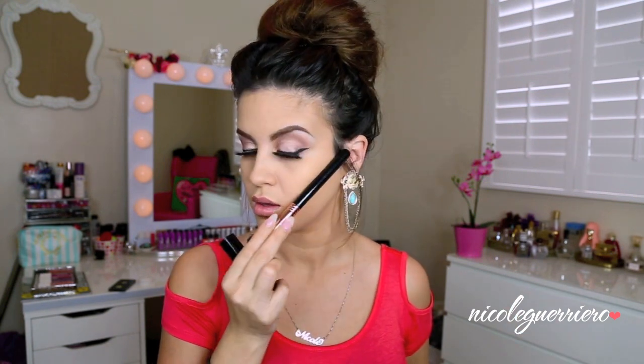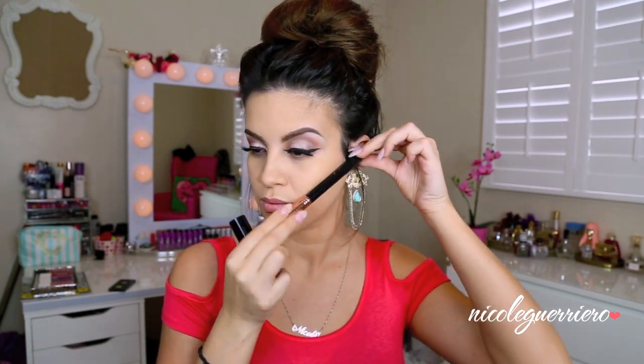If you don't know where the hollows of your cheeks are, you can feel for them. You can also place it from the top of your ear to the corner of your mouth, or you can just roll a makeup brush on and you will definitely be able to find the hollows of your cheeks that way.